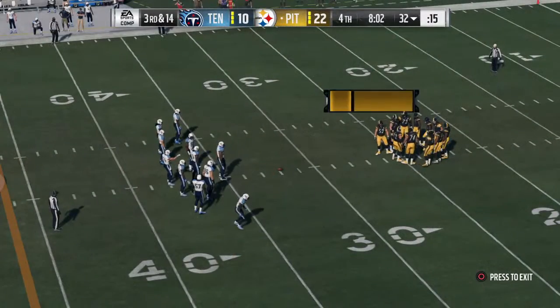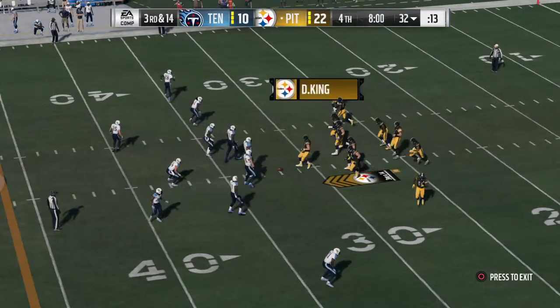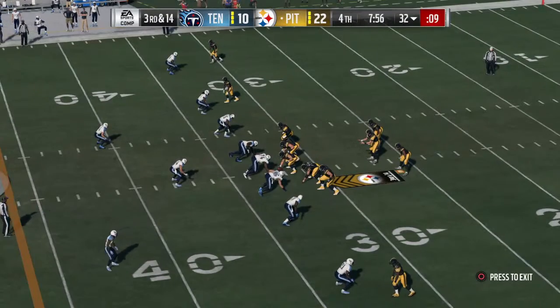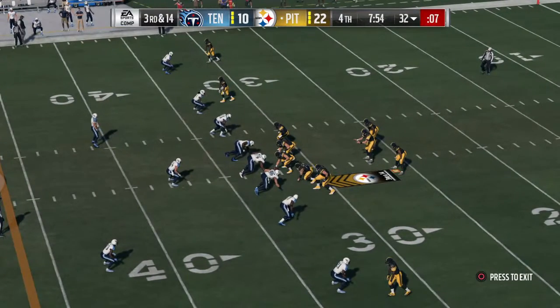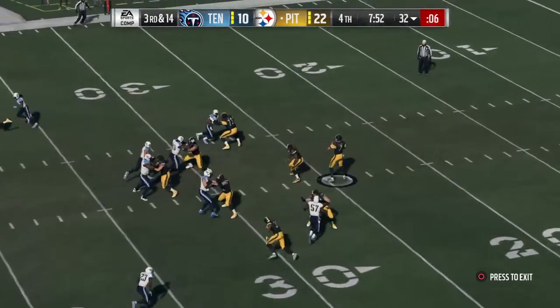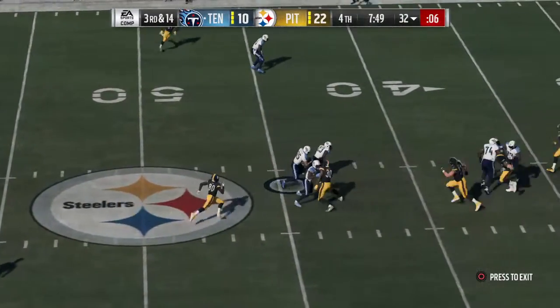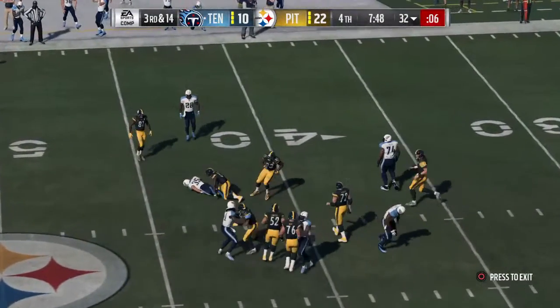The Steelers on 3rd down. They've had their troubles, just 1 for 6. This is 3rd and 14. Let's go. 319. Looking to throw. And intercepted. Maybe the turning point they need.